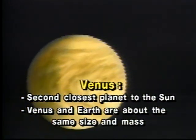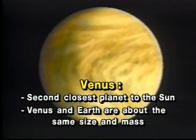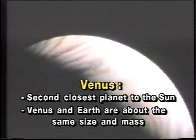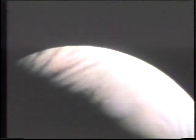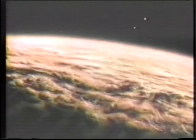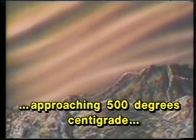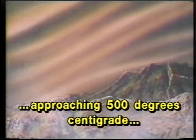Venus is the second closest planet to the Sun. Sometimes called Earth's twin, the 2 planets are about the same size and mass. But Venus's dense atmosphere, containing mostly carbon dioxide, creates a greenhouse effect with suffocating conditions. Its surface temperature, approaching 500 degrees centigrade, is higher than any other planet in the solar system.